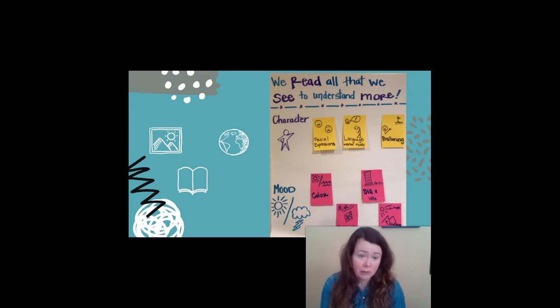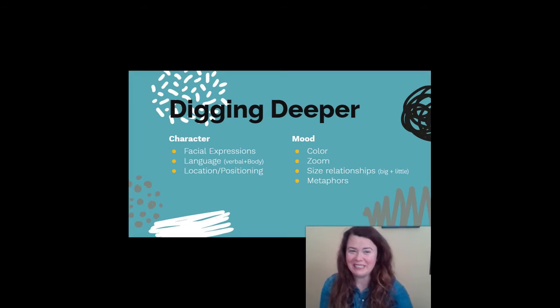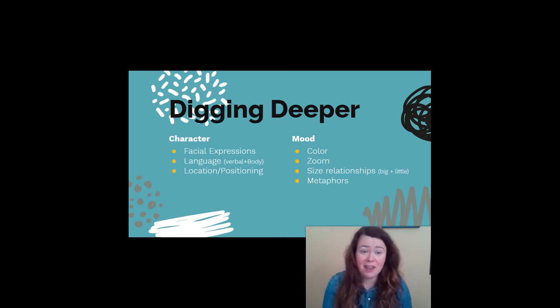We did some powerful application of this work by looking at Bisa Butler's iconic image, Safety Patrol. We took time to notice the colors and positioning of the children, their facial expressions, and it seems like we got to know the image even better than we did at first glance. Pretty exciting work. Today, we're going to do something really similar. We're going to dig deeper into a familiar text. This time, not a piece of art, but a story.